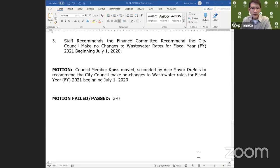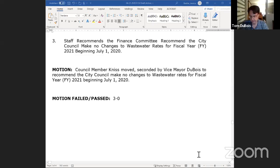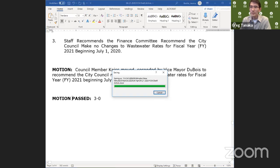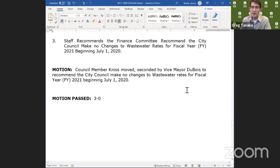Okay. Vice Mayor, how do you vote? Yes. Okay, and I also vote yes, and I think Councilmember Niss is right. A lot of people are hurting. This is not a lot of money, but every little bit helps. So it shows that we as a city understand the economic pain people are going through, and this seems like the right thing for us to be doing. So I appreciate staff's recommendation on this. So we are done with item 3.